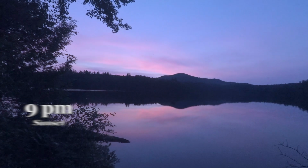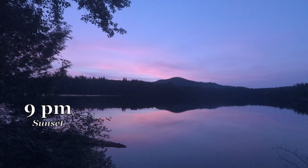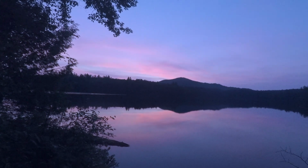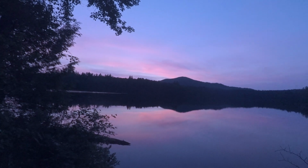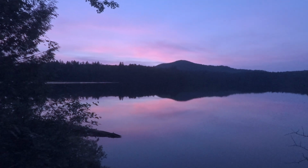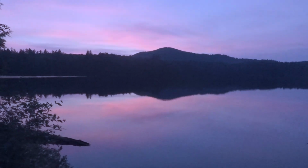Hi everybody, it's just about 9 o'clock. Just stretching my legs and came over to look at the sunset. It's just about over, but it just keeps getting better and better. It stays light in the sky until almost 10 o'clock. There's so much stuff jumping around in the water. I've got that image of Long Pond Mountain burned in my mind from sitting here staring at it for so long.